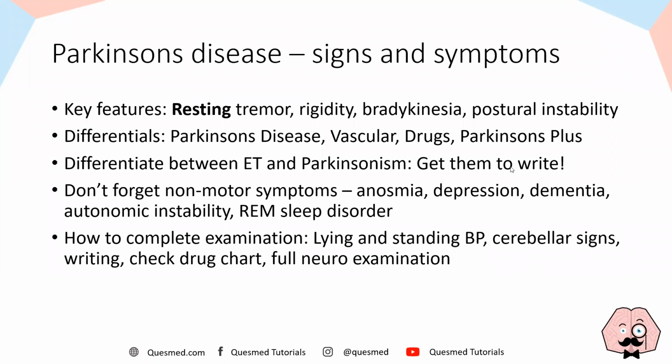So that's why you should do lying and standing blood pressure. As we'll discuss later, check for cerebellar signs. I would suggest that, not only because of some of the Parkinson-plus syndromes, but particularly if you're wondering if there's, for instance, Wilson's or Huntington's, other features which may fit into that. Check the drug chart, because I found that on a ward round once as an F1, Parkinsonism secondary to that, and they would be investigated for Parkinson's disease, and do a full neuro. So, with that in mind, let's move on to question 3.